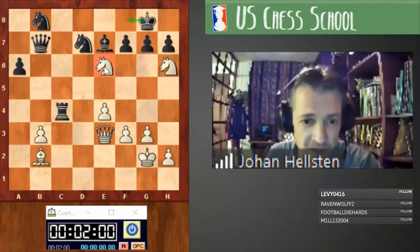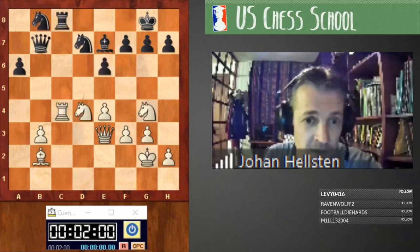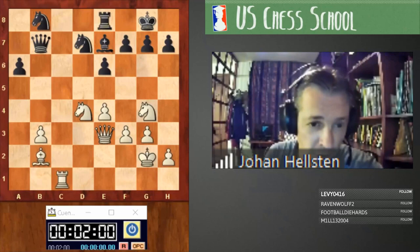Also, despite the fact that we're also winning a pawn by knight takes e6. So this is about, you could say, just psychology. If you can read your opponent's mind, so to speak, you can have a lot of success in this sense. So rook c4, very nice move.